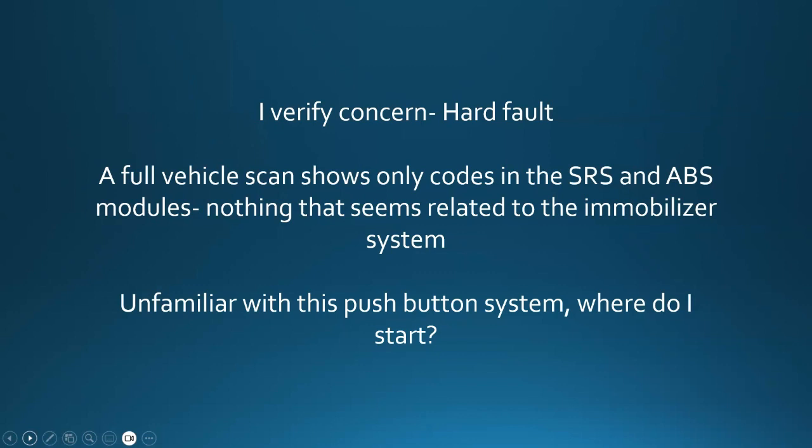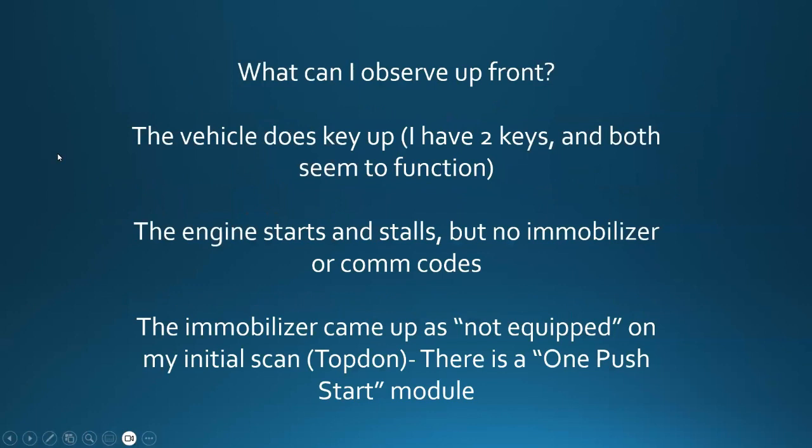So the question is, of course, where do I start? And I'm going to read some service information, but I do like to account for everything that I can observe up front with my just initial inspection, right? I'm verifying the concern, I'm observing things in the vehicle, and I've scanned it with a scan tool, what do I see?